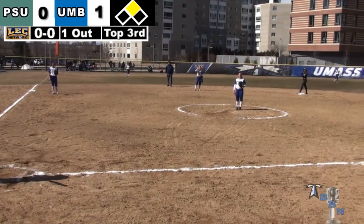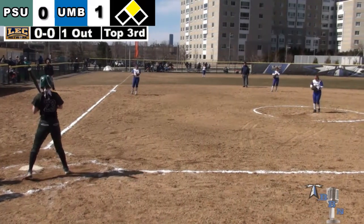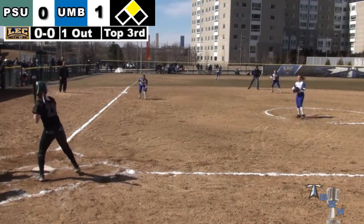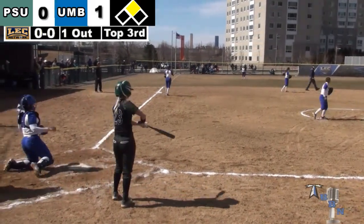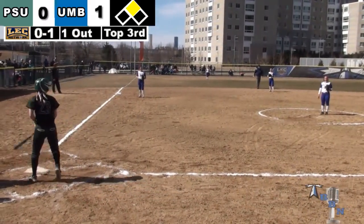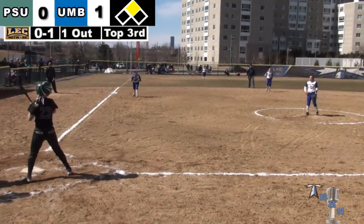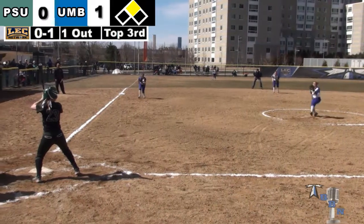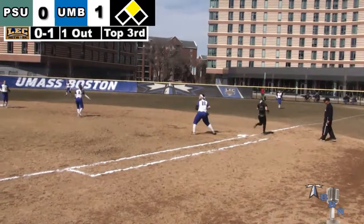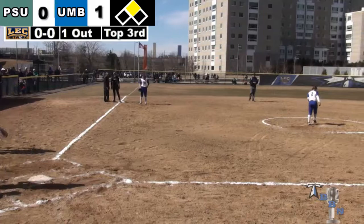Deb Morrill lined out to Braga, the shortstop, her first time up. Lefty stands back in now with a runner on second and 1 out. And that is strike 1 right there. And this will be an 0-1 pitch here, slapped towards second. That'll get a runner to third, but it will be the second out of the inning as Morrill is retired for 3 right there.